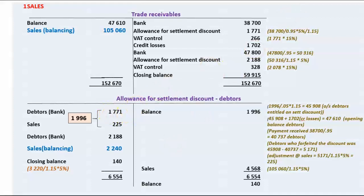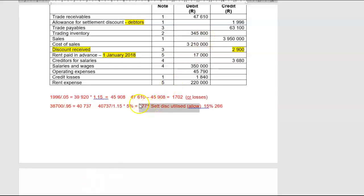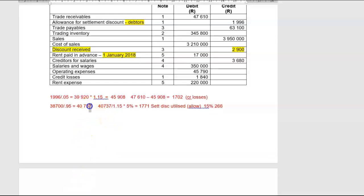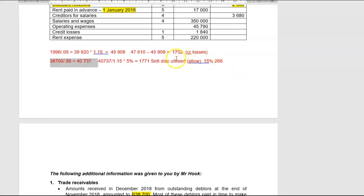Then we said, well, remember we can claim VAT on that discount that we've granted of 1771, and 15% of that 1771 equals 266. So that we also need to pass in order to clean out the total balance included in that figure. So that 266, we're going to credit the trade receivables and debit my VAT control account. Now, if we add the 38,700 plus the 1771 plus the 266, then you're back at 40,737. And what was the 40,737? That was the 38,700 divided by 95%, i.e. the full outstanding invoice amount that the debtor was supposed to pay, 40,737. Right, now let's write off the credit loss of 1702.